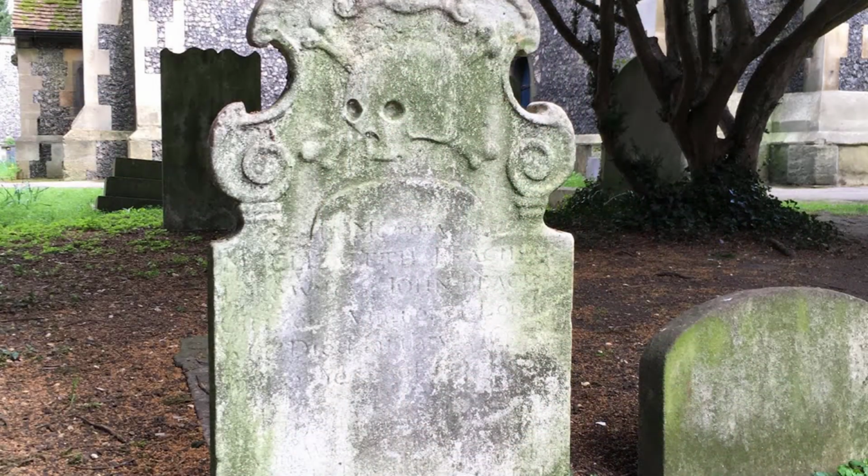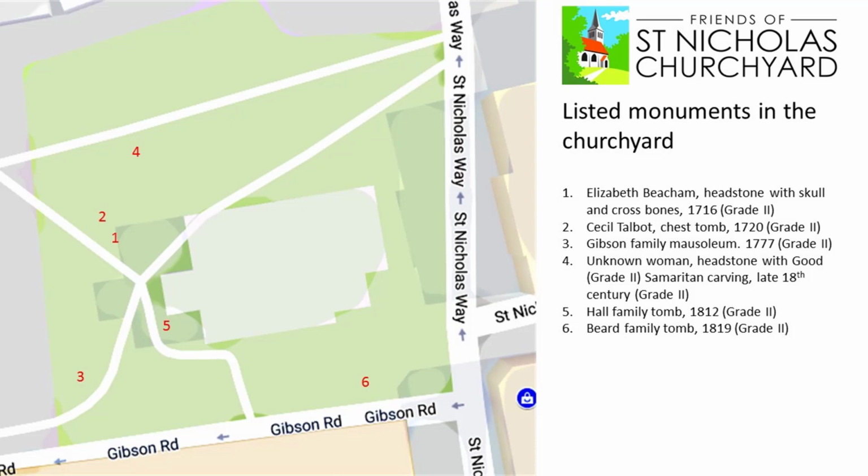They are memento moris, and this happens to be the grave of a lady called Elizabeth Beauchamp, and this is from the 18th century, and you're looking at a skull and crossbones carved in there, and this makes this particular monument really quite important. It's one of several listed monuments that exist within the churchyard itself. Now, St Nicholas Church is a Grade 2 star listed building, partly because of the monuments that are contained within the church, but because it's in an environment in which there are 6 Grade 2 listed monuments as well. And you can see that Elizabeth Beauchamp's tomb is just one of those.